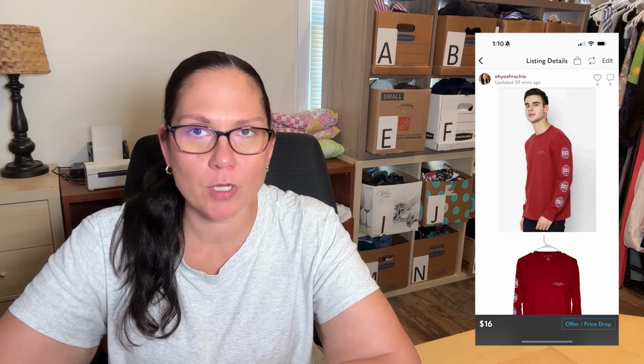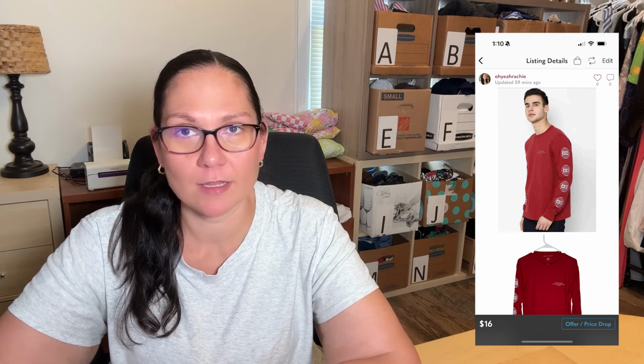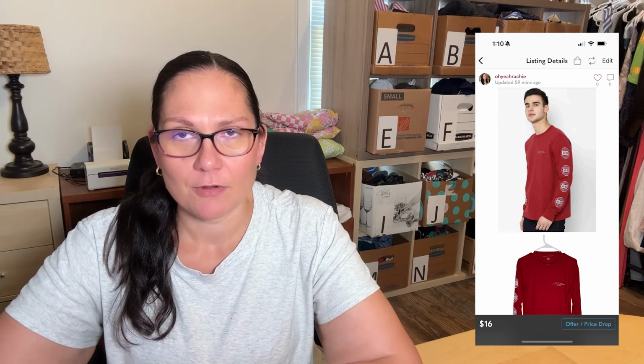I have the garment dyed light pink button down shirt from Aerie. So this was a woman's piece. That is still here. I really thought that was going to do better, but that's still here. I've got the USA long sleeve t-shirt. We've made it through Memorial Day and 4th of July without selling that one. So I'm counting that one as a loss.